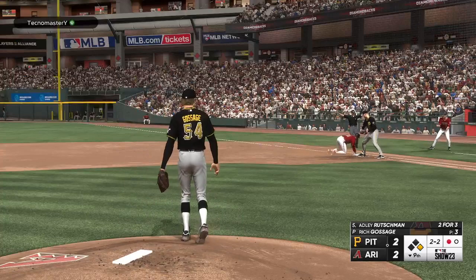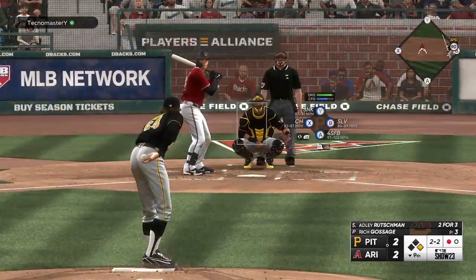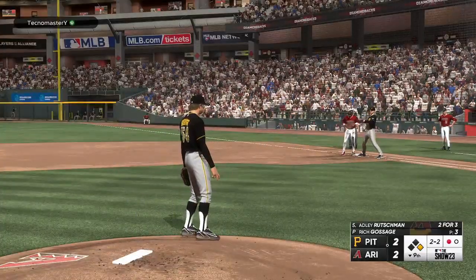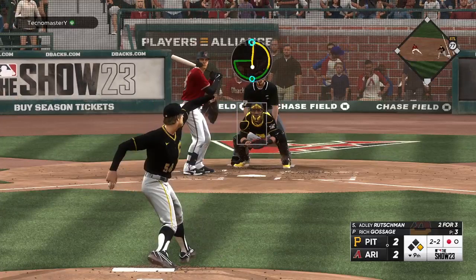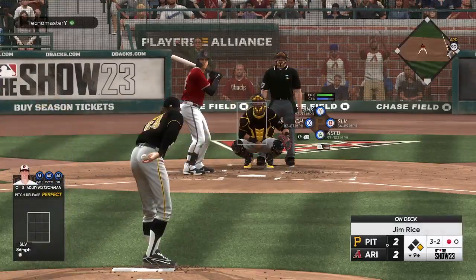Check on the runner. He's back in on a dive. Back over to first. He's back in again. All tied up here in the last half of inning number 9. That hits the dirt, 3-2. Full count now. So here we go.